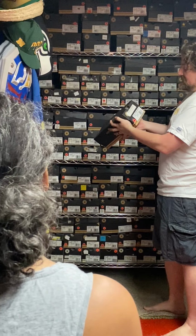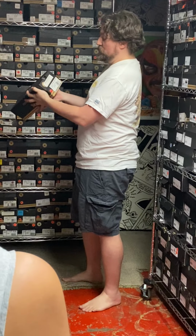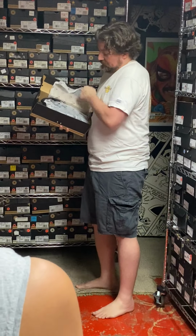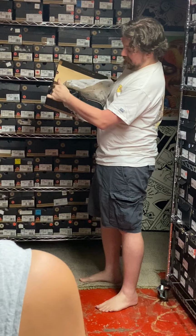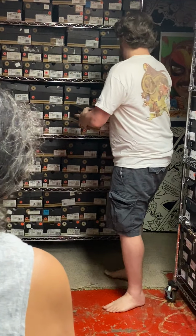Number 56. This is a Luxe. 1T127, black and parchment. So the low top of what we saw. Oh, yeah. The high top. Oh, okay. Still so fancy with that pinstripe.